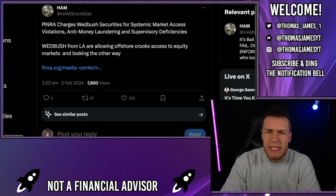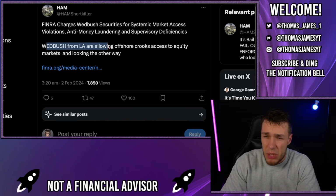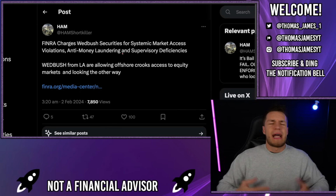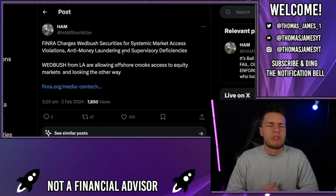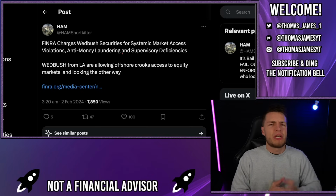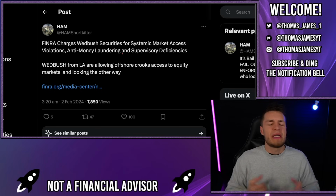As Ham Shortkiller tweeted, he said FINRA charges Wedbush Securities for systemic market access violations, saying Wedbush from LA are allowing offshore crooks access to equity markets and looking the other way. It's absolutely criminal that FINRA knows that firms like Wedbush are breaking the rules, but yet still allows them to trade. They don't offer any significant punishments or ban them from the securities industry, and in order to repay every single cent they stole, they just issue a tiny speed bump fine.